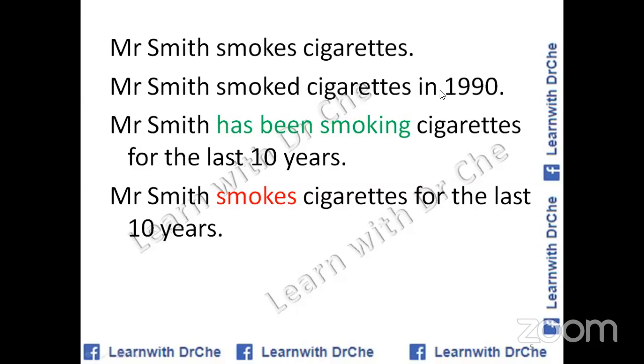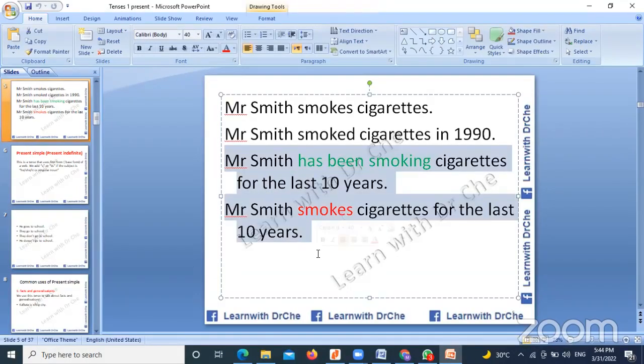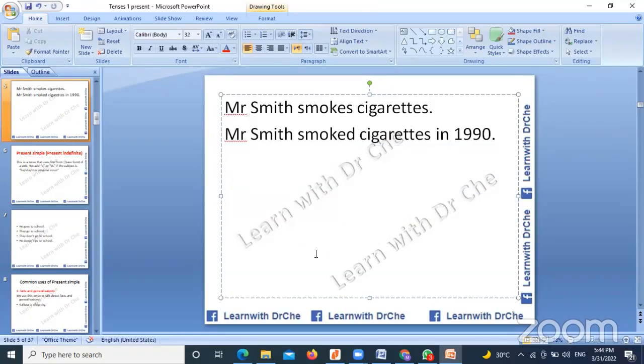Between the first sentence and the second sentence, what is the addition? In 1990. Mr. Smith in 1990. So it was in 1990. In 1990, so we will use past tense or present tense? Past tense. Okay.